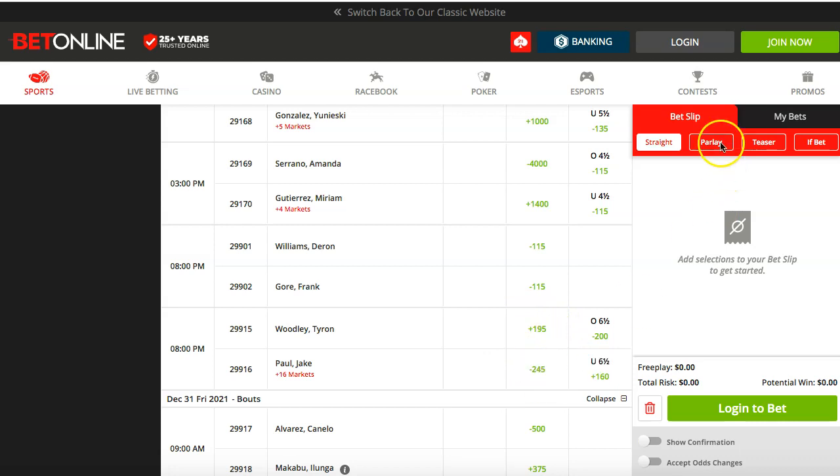So once you create an account, you're going to be able to place a bet over here. I already have an account. I'm not going to go through that. It's very simple to create an account. It just takes a few minutes. So what you can do is you can bet on the total number of rounds. The over-under is this fight going over 6.5 rounds. So basically, is it going 7 rounds or is it ending in 6 rounds or less?